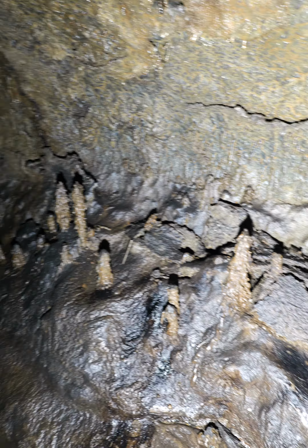Wow. I didn't notice all these formations from the other direction. They're so small, not really noticeable.